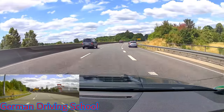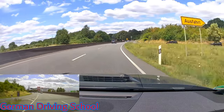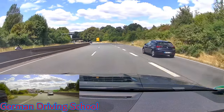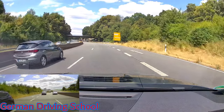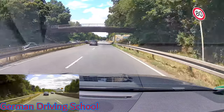Speed limit of 80. It's just a country road. Here, right side, people are coming, but for us, no reason for changing. And she was changing behind our car.